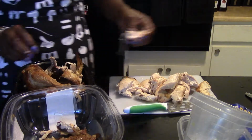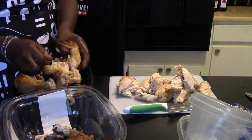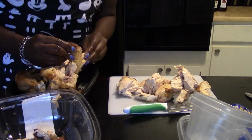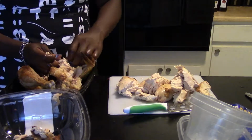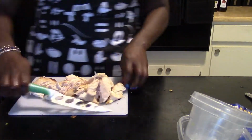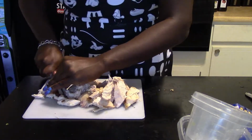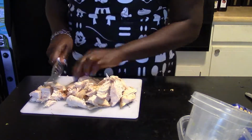My little leg fell off. Alright, so let's finish cleaning this off. And you can get these roasted chickens if you have a Kroger's or a Food Smart or wherever your local grocery store roasts chickens. Very cheap, easy, affordable chicken. Alright, so we got the chicken right here, and all I'm going to do is just dice the chicken up. You can shred it, but I like chunky pieces in my chicken salad.